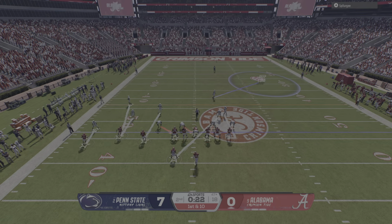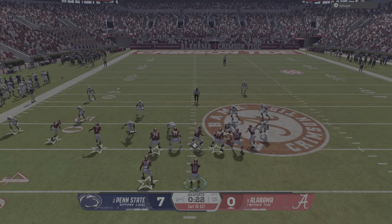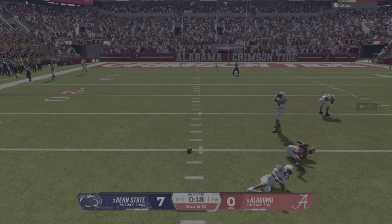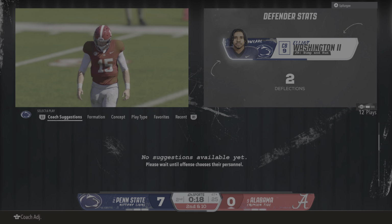Alabama comes to the line with 1st and 10. Wants to throw. It's Simpson. Throws to the wideout. Almost intercepted. It'll fall incomplete. The defense almost came up with a turnover.